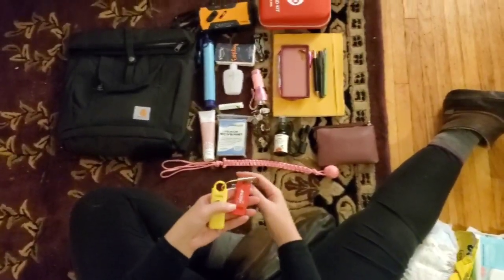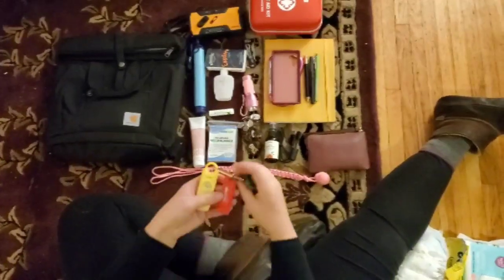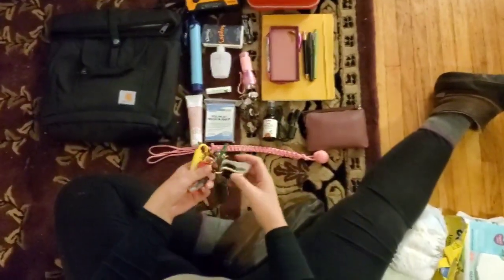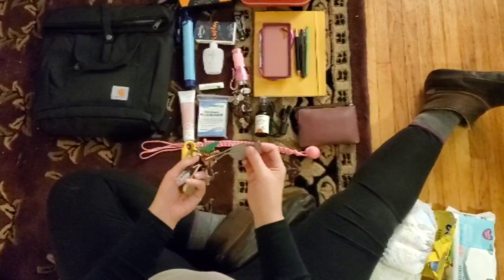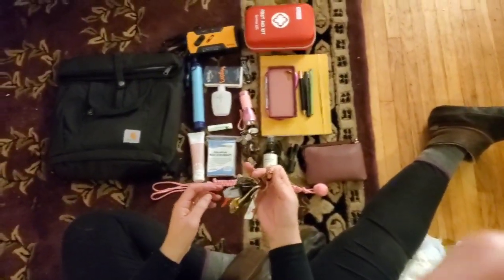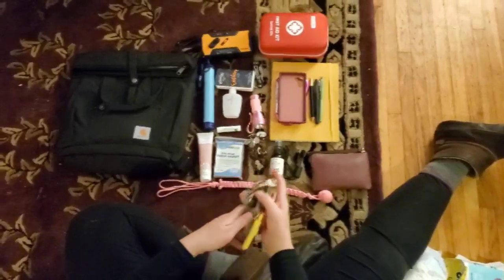I have a standard whistle, so that can make noise if I need to. I have a flashlight, I have a compass, and I have a small knife. And I have, you know, my regular keys on here and a few Saint medals and my library card.